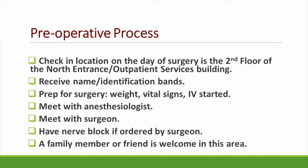And you'll also talk to the anesthesiologist. They're going to come in and talk to you about how they're going to keep you comfortable during the surgery. And if your surgeon ordered a nerve block, they're going to talk to you about that. And they may do a nerve block in the pre-op room, or it may be done in the surgical area. But they will discuss that with you, and you'll be comfortable with that.